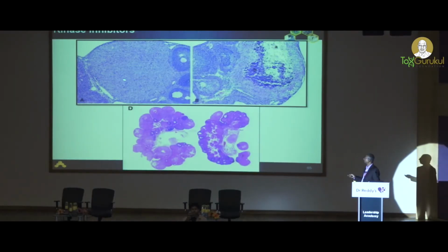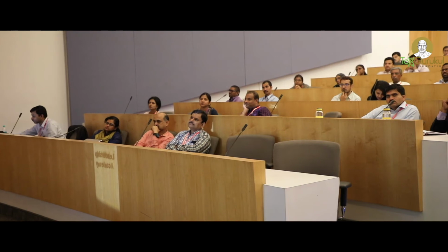Here is a case of a degeneration of the corpus luteum. This can be impacted by drugs as well. Here is a case of a kinase inhibitor in the corpus luteum, versus a degenerated one with the immunization. In this case, this is actually caused by sunitinib, an anti-angiogenic compound. Anti-cancer drugs have shown a lot of changes like this histologically. It's okay there because you're trying to treat a cancer even if there are reproductive toxicities observed.